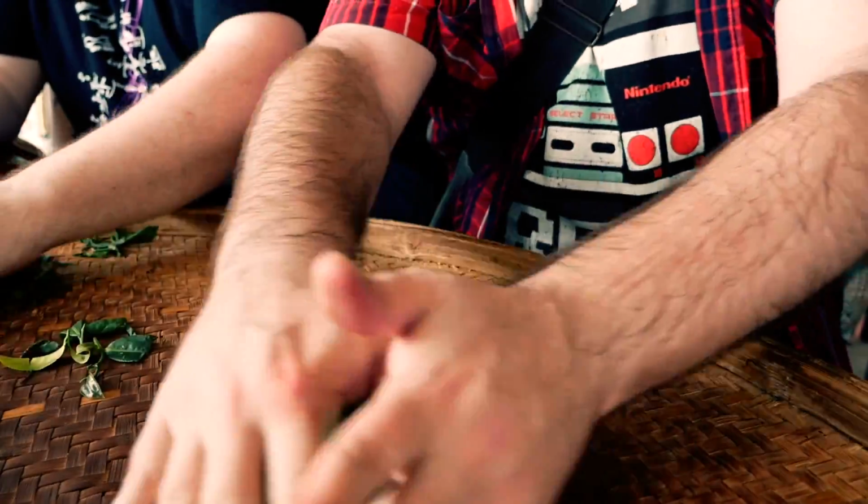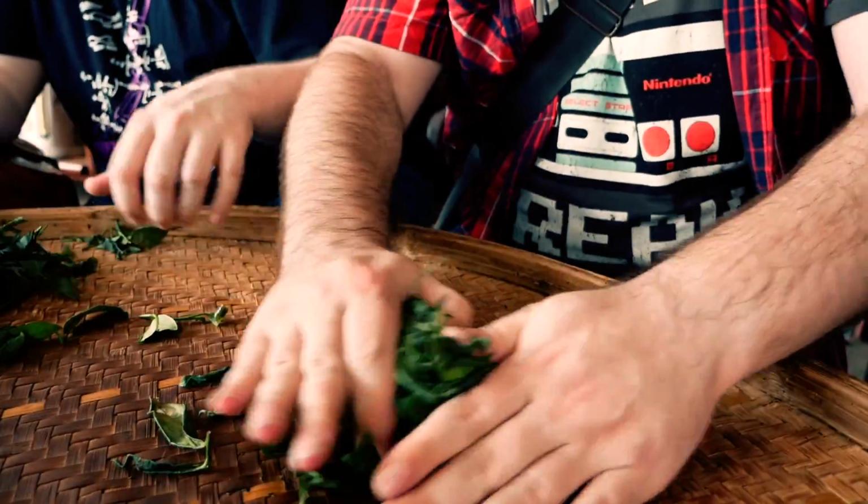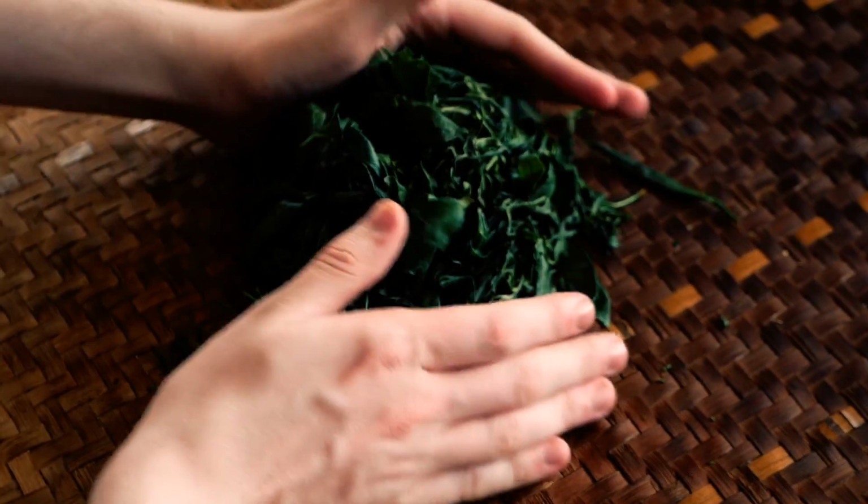I would have already built a robot to do this. The darker the tea required, the more oxidization is allowed to take place. We are making black tea, my favorite. 70% of the way there.